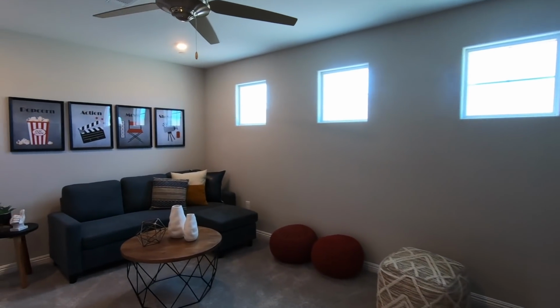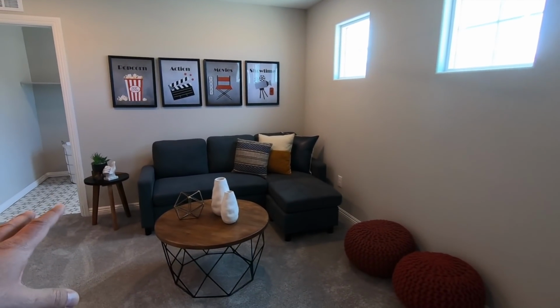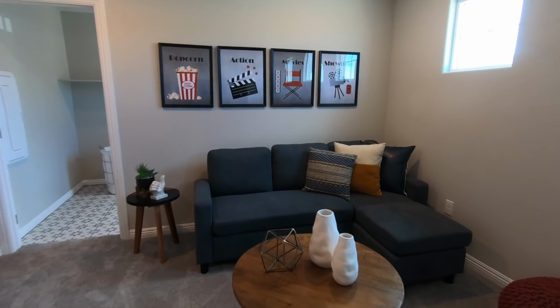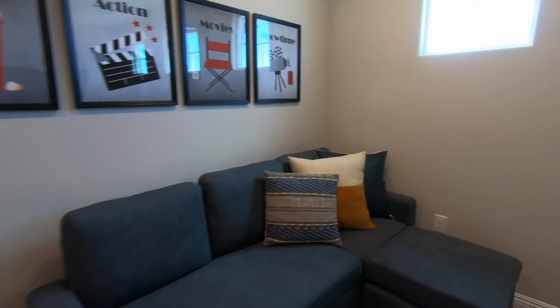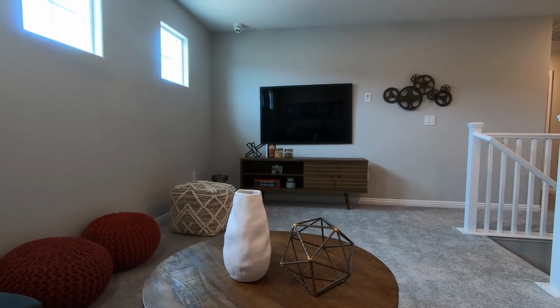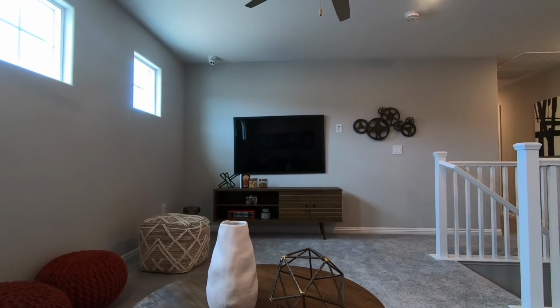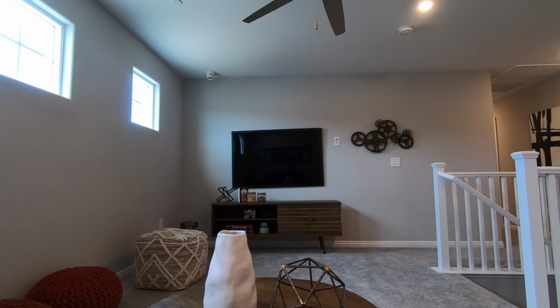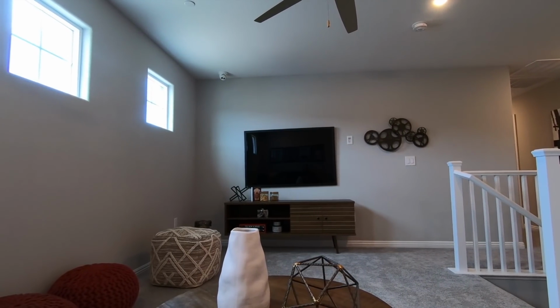Not bad for a little loft section, but look at this. This is so funny. They have this little baby sectional couch here. I mean, this is not a real couch, but they make it like it's huge. They have to have something small here that gives you the illusion that this is a large loft.